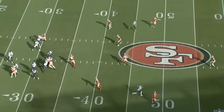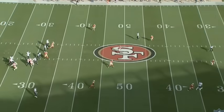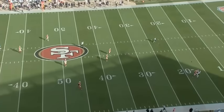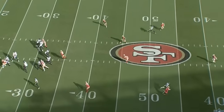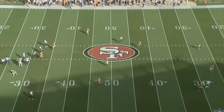He only played 4 games, so we were talking about Deommodore Lenoir, Ambry Thomas, and Isaiah Oliver at corner for much of the game. I wonder if on this play, Ward, I don't know, if maybe this is where he hurt his groin, just kind of turning and running, because on the next play, he really didn't do so.